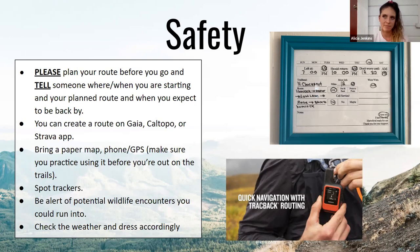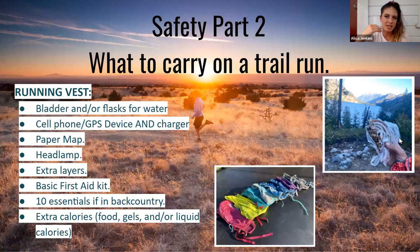So just, yeah, knowledge. And then the last one is always checking the weather and dress accordingly. Weather can change pretty fast, especially if you are out further in the mountains. So just make sure you always have layers with you if needed. And around here in the Pacific Northwest, it's always moody weather. So layers are very important. It's like a short sleeve, a long sleeve, a jacket, a rain jacket. Just make sure you know what the weather could potentially do while you're out there, and know that it can change quickly. So next slide, talking about safety part two, what should you carry on a trail run?